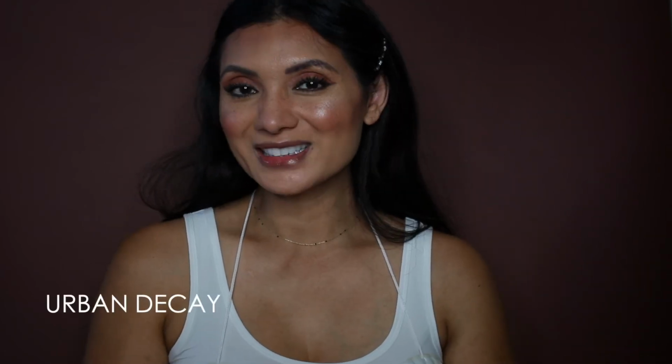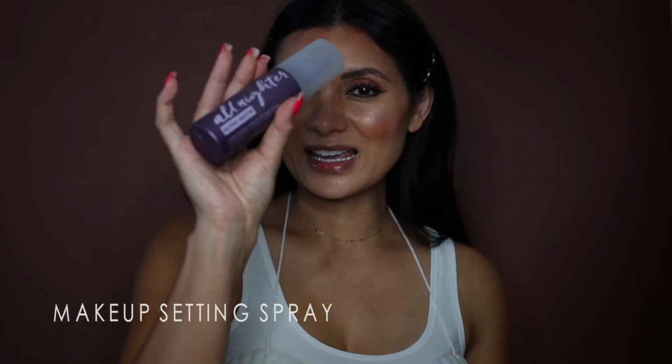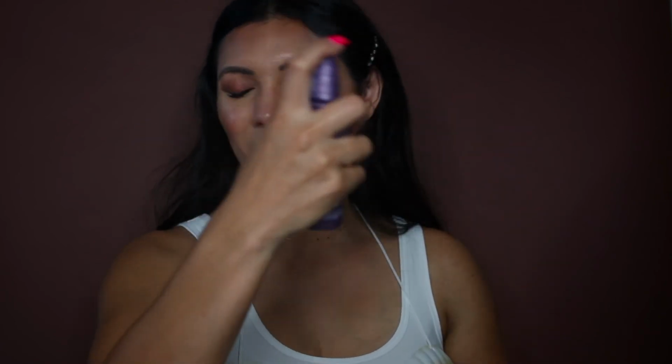Before I move on to lipstick, I like to apply my setting spray, Urban Decay Ultra Matte. It's amazing. Give it a few sprays and your makeup will be set all day, all night long.